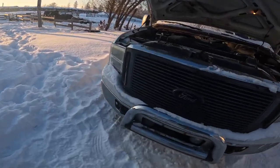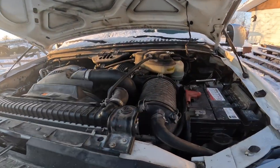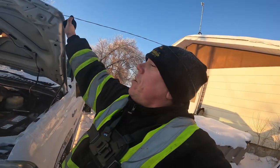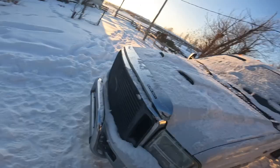But yeah, that's what happened. The ARC oil along with the T6 makes this thing start pretty good in the winter. So anyways, that's the update on the old Power Stroke 6-liter. The old girl's back in action.